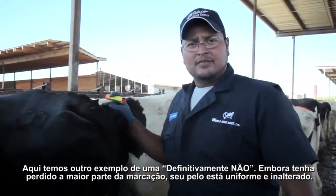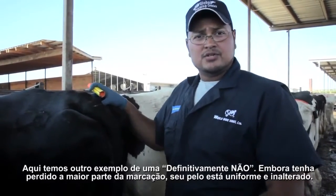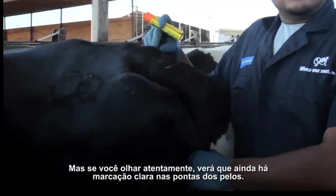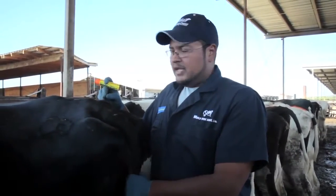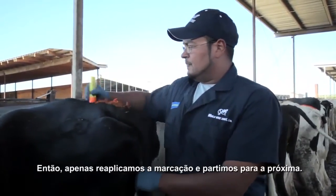Here's another example of a definite no. Even though she's missing most of her chalk, her hair is uniform and undisturbed. But if you look closely, you can even see that there's bright chalk still left on the tips of the hairs. It's impossible for another cow to ride this cow and only take the chalk from the bottom portion of the hair and just leave the tips. So we'll just simply reapply the chalk and move on.